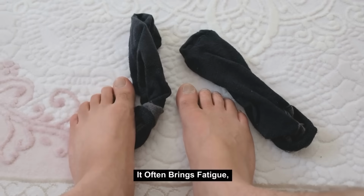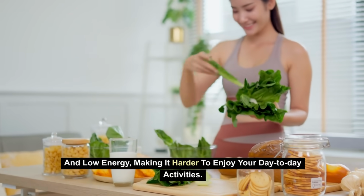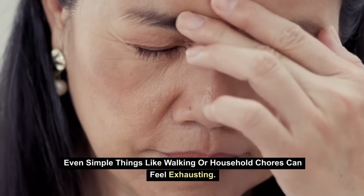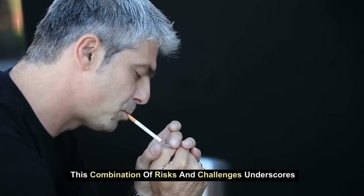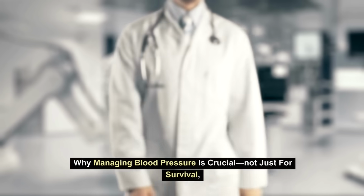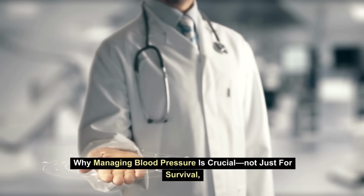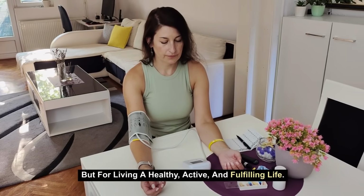Beyond the physical risks, hypertension can diminish your quality of life. It often brings fatigue, frequent headaches, and low energy, making it harder to enjoy your day-to-day activities. Even simple things like walking or household chores can feel exhausting. This combination of risks and challenges underscores why managing blood pressure is crucial, not just for survival, but for living a healthy, active, and fulfilling life.